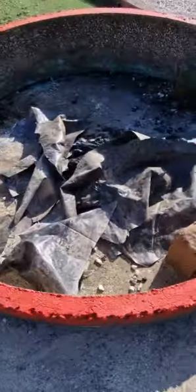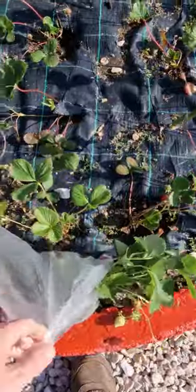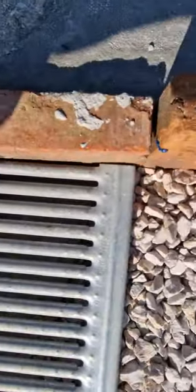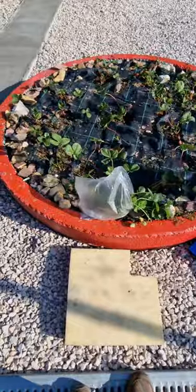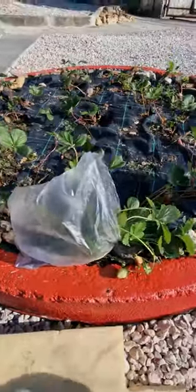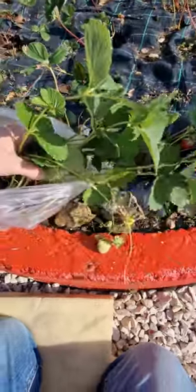Got a lot of rubbish to pick up. That's what happens when you do labor. I still have to hit these steel pipes out of the way. Gotta go get a little hammer. Yep, the glue right there. Okay, changing the camera settings, and now we got all our strawberries.